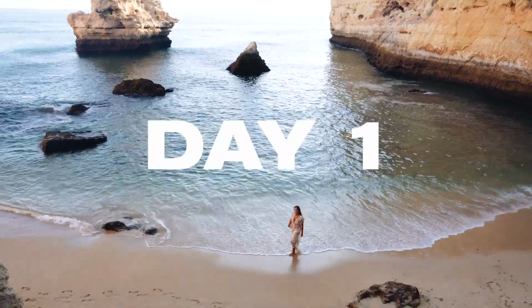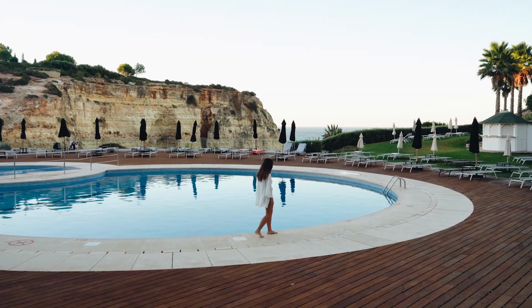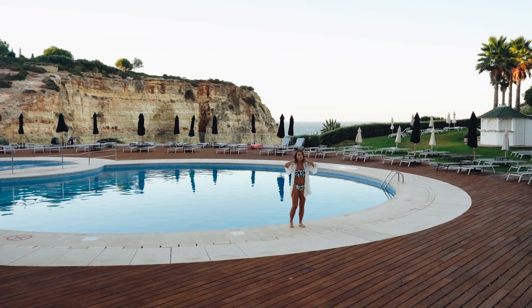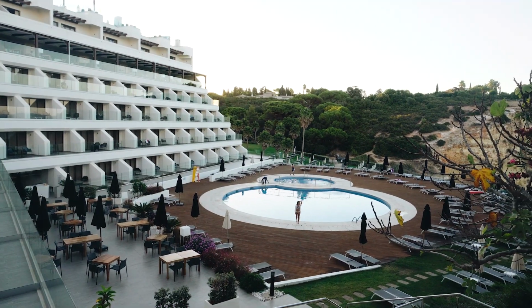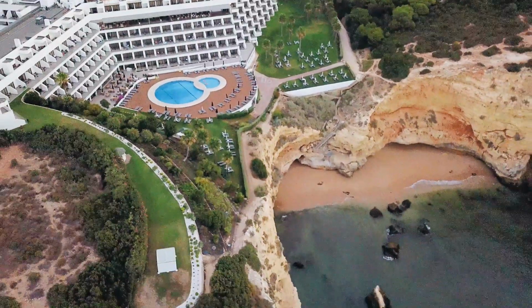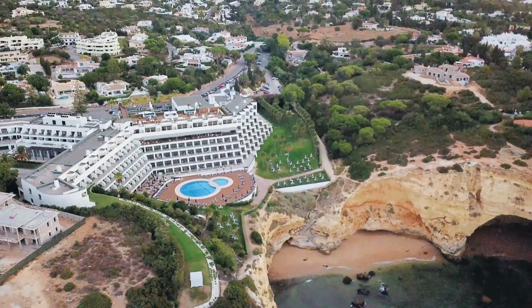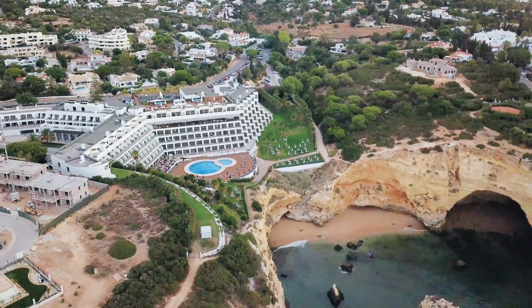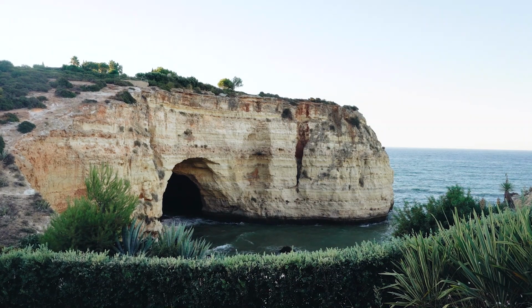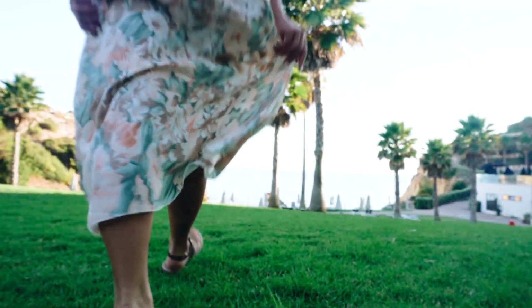Day 1. We left Porto early in the morning and arrived at Tivoli Carvoeiro Resort around check-in time. We were welcomed by the team and we were able to check in straight away. The hotel is located right next to one of our favorite beaches in Algarve, Valcobo Beach, and we love the feeling of waking up and looking out of the window with such an incredible view.